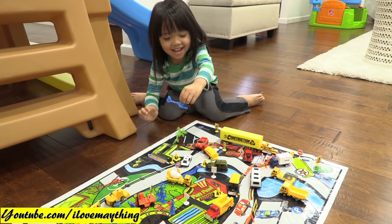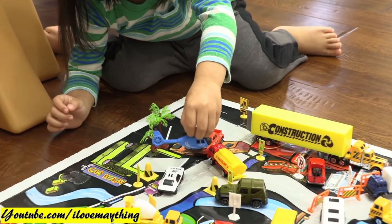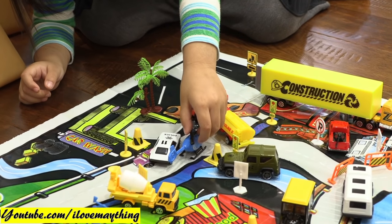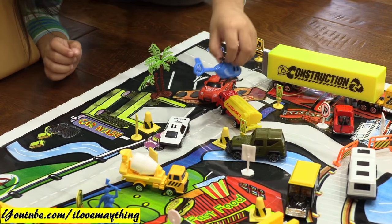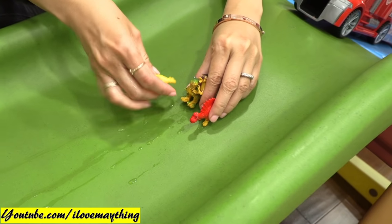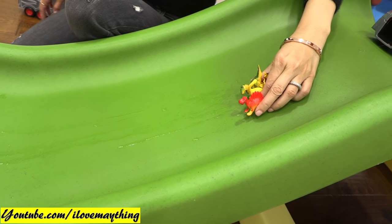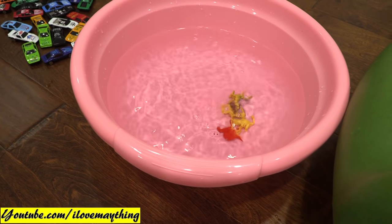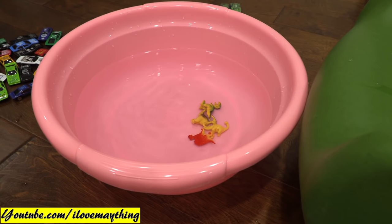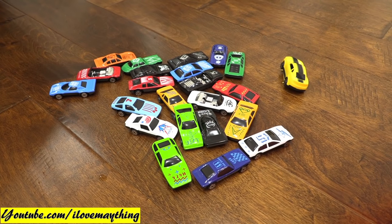Helipad, Marksland, landing on the helipad. That helicopter. Ah, on the road. It landed on the road. Ah, okay. Sliding the dinosaurs. Oh, there's water. A bucket of water, huh? Okay, go! Actually, a basin of water. Are we going to slide those cars, Mami Rhea? Yeah. Let's do it! Okay!